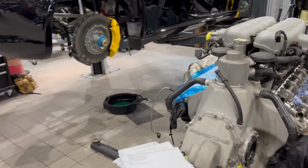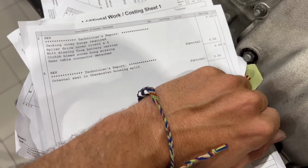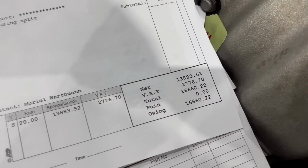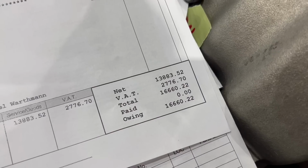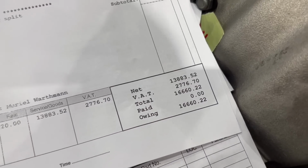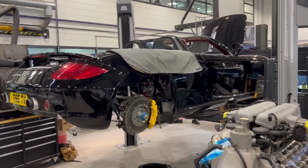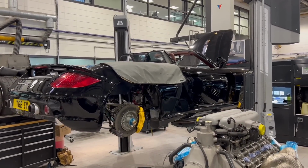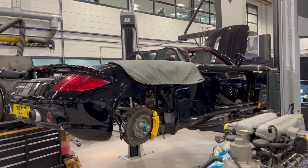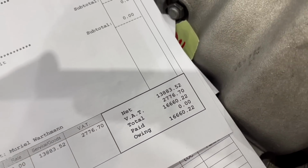Speaking of which, then, who wants to see the total? Should we do a grand reveal on the total this time round? That is my bill. £16,660, considering that is the only bit of maintenance and the only bill I've had on this car since buying it, and it's probably gone up. Well, it's definitely gone up. I'm not going to tell you exactly what I paid, but definitely the price of a nice house, and an increase in value since I've got it. I'm more than happy with 16.5 grand.